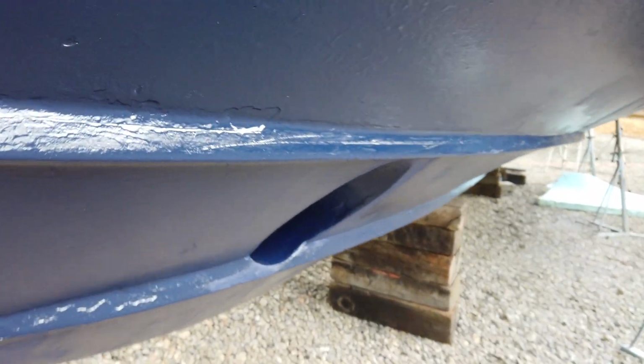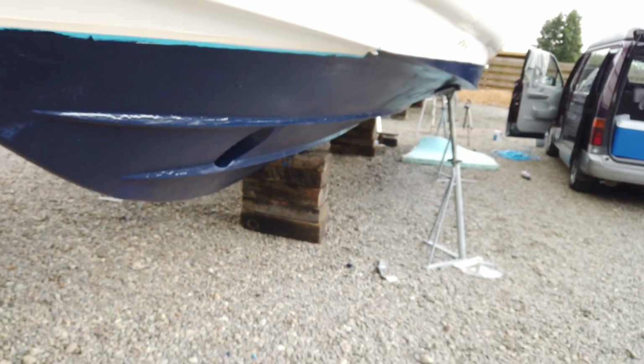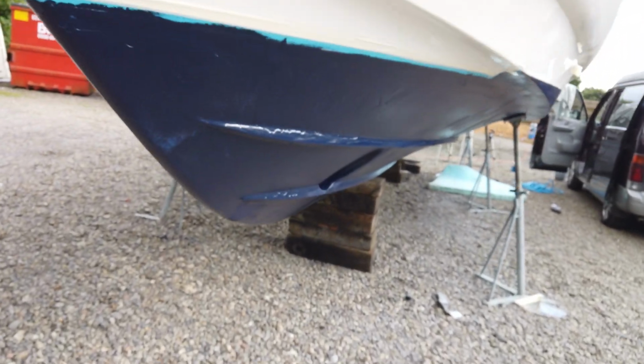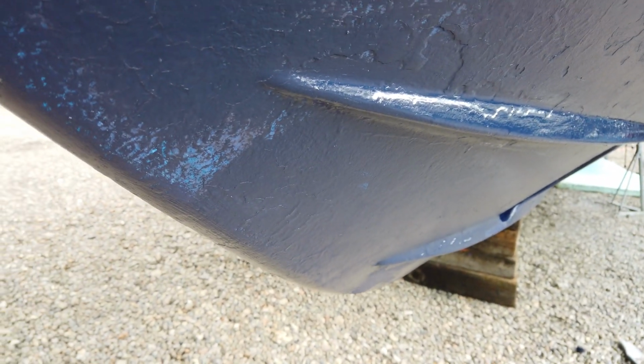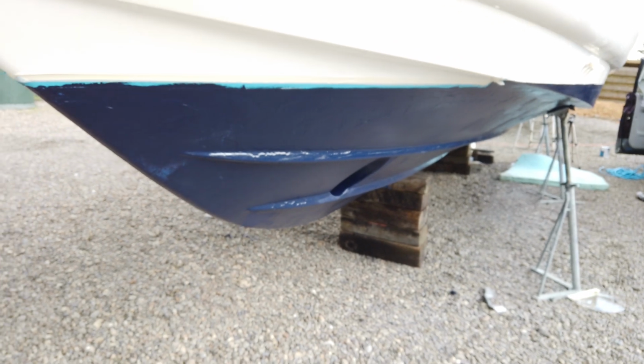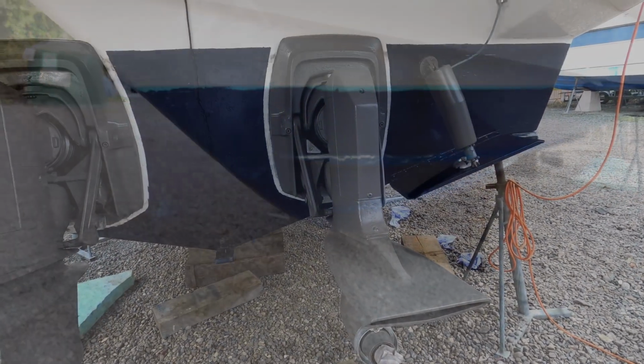Just a bit of a run around the spray rails here, but oh, there's a bit I've missed. Look at that. Oh no. Lucky I've got some still on the paintbrush, so I'll get the paintbrush back out and just paint that bit in, I think.